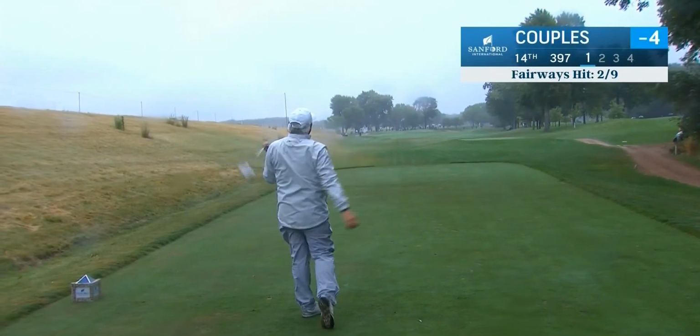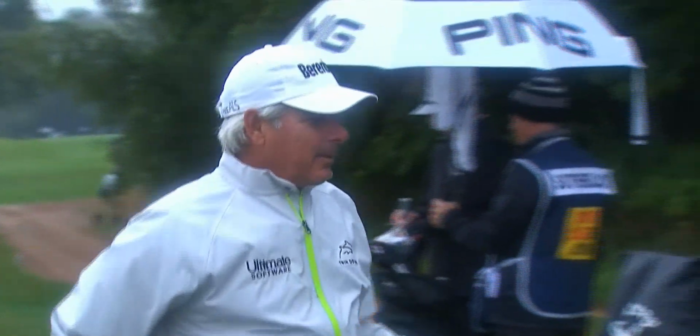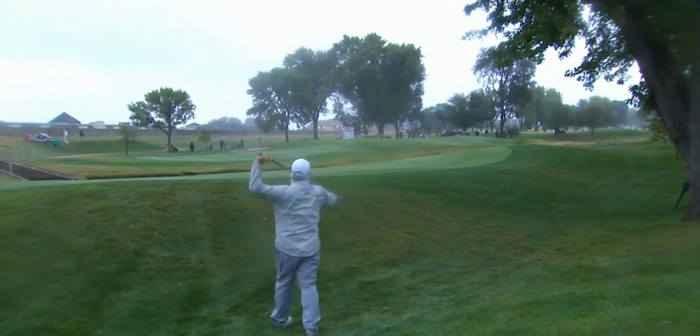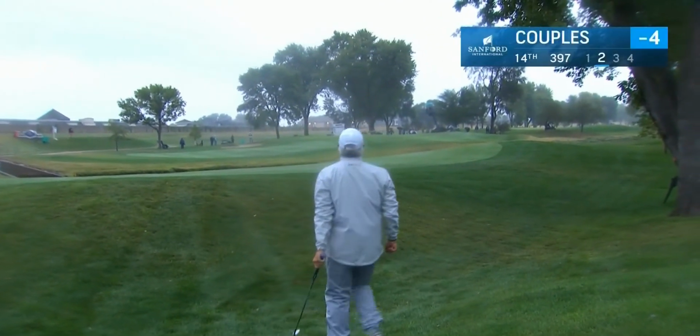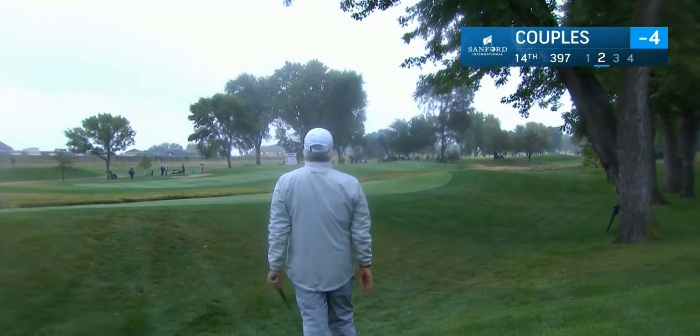Fred Couples back on the tee on the 14th, and you can see accuracy has been an issue. Yeah, and just trying to hit 3-wood, put it in the fairway, and it really comes out of that. It's up the right-hand side, probably okay. Fred Couples from the right-hand rough here on the par 4 14th. Well, the ball has come to rest. He's down in a little depression. The lie's not too bad.